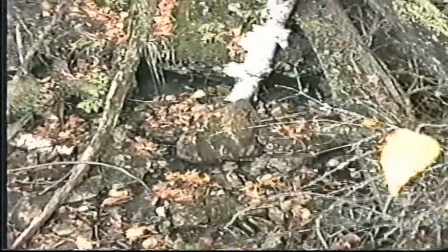Yeah. The river is on the other side of this big block of limestone, and it comes through a crack about 5 feet below the surface.